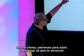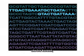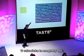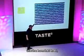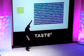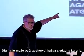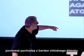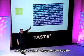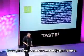In other words, the first couple of sentences here, assuming this is a grape plant, make a root, make a branch, create a blossom. In a human being, down in here, it could be make blood cells, start cancer. For me, it may be every calorie you consume, you conserve, because I come from a very cold climate. For my wife, eat 3 times as much and you never put on any weight. It's all hidden in this code, and it's starting to be understood at breakneck pace.